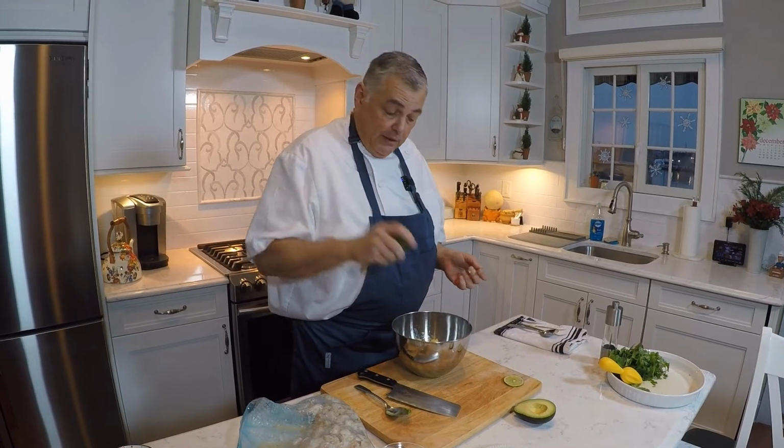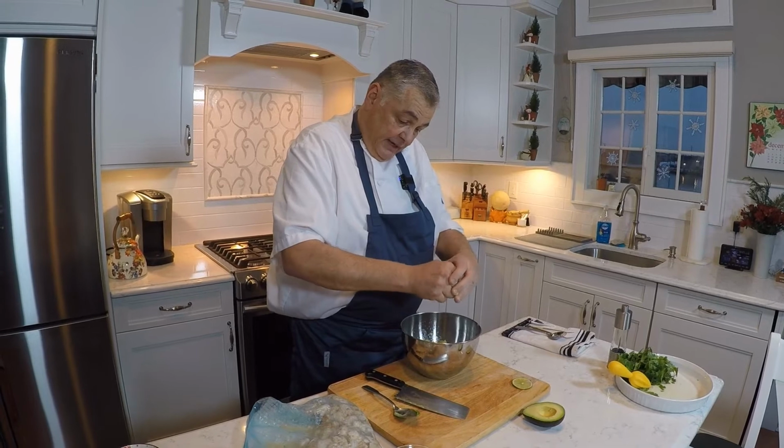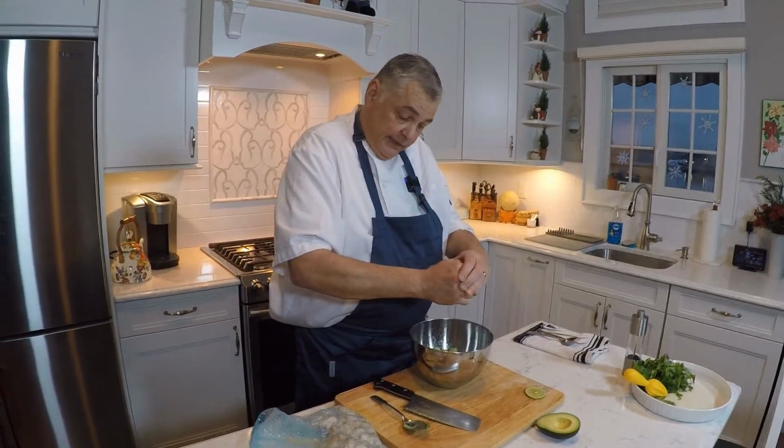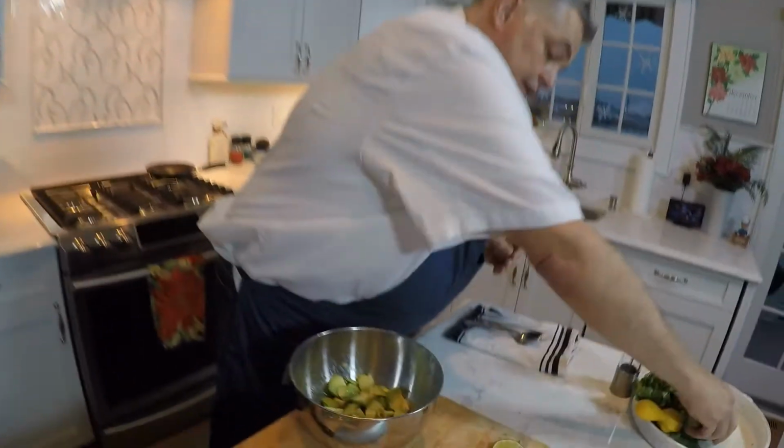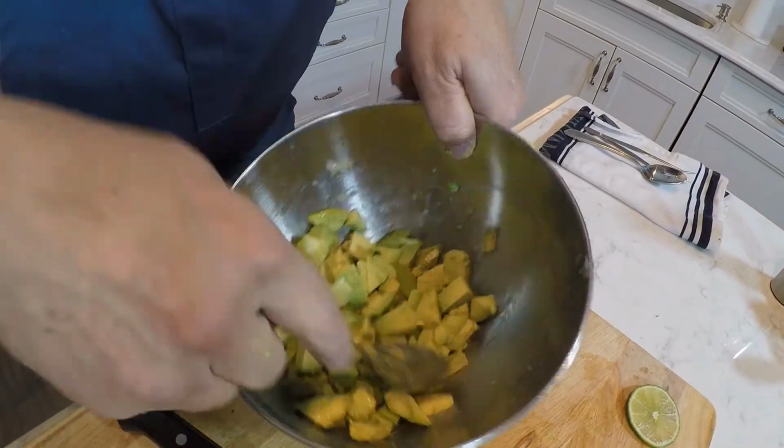Then we want to take a little bit of lime juice and squeeze that on top. And that prevents that avocado from oxidizing. Otherwise, it gets brown and nasty. Right? Give that a quick spin.